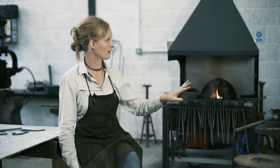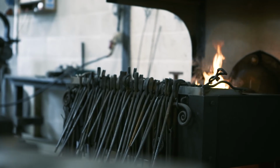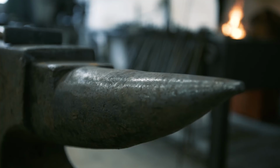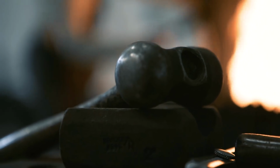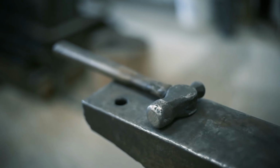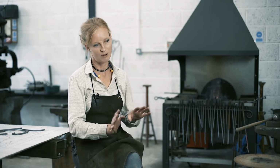All the different tools that I have around my workshop, they all have different uses. I've made a lot of them, some of them I've acquired and some of them my lovely dad has given me. So it's always lovely if another blacksmith makes you a tool, you really treasure it. And I do like to go around looking for hammers. They do call me 52 hammers because I have quite a few.